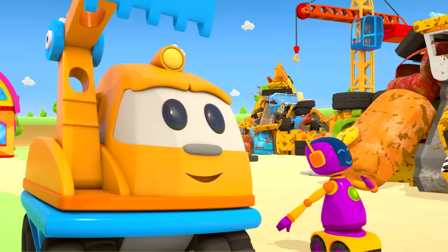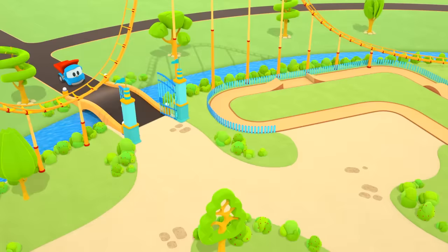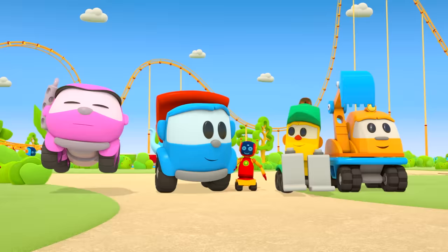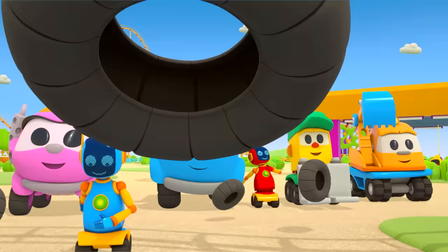Who's the fastest one? They build the cars that are so good. Wheel, motor, and hood. Who brings the parts? It's Leo. Leo the truck.